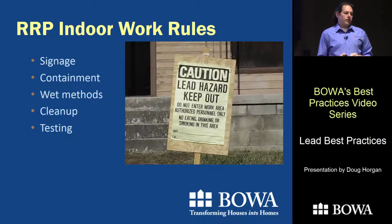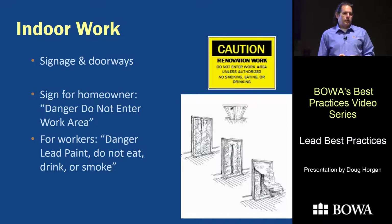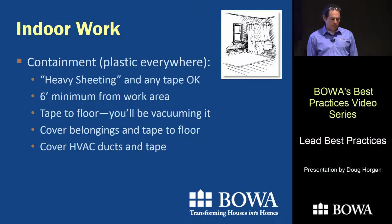For indoors, a few key things. We have signage requirements. Everything has to be contained with plastic. You have to work with wet methods, and then there's some special cleanup and testing, as we talked about. So first of all, there's two different requirements for the signs, but you can put it all in one sign. It has to say danger, do not enter, and also do not eat, drink, or smoke. So they make signs that say all these things. These signs have to be set up outside of the work area. And it's important to keep homeowners, pets, kids, other tradespeople out of the work area.